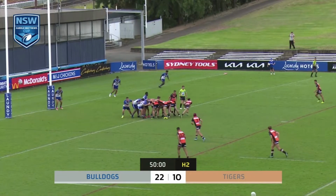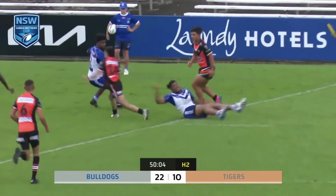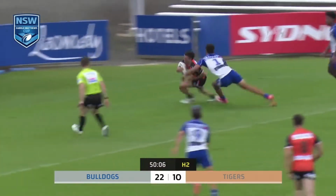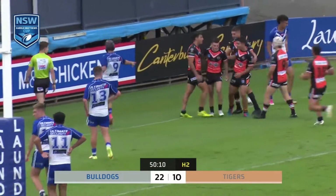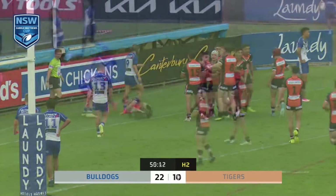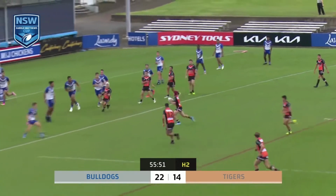And try and conjure something for the Tigers. They go the other way. Lane. This is a set play. It's not a bad little set play for Zaid Lane. It's a ripper of a set play. They won't get a better chance. Won't get many more chances.